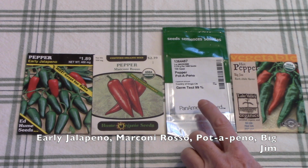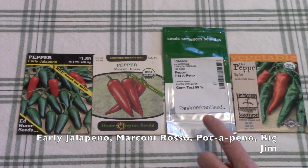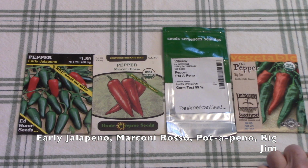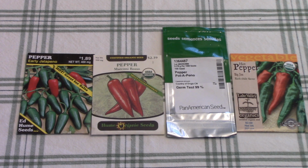And then we're growing Patapeño. This is one that I grew last year in my green stock vertical garden, and these seeds came from a seed supplier that sent them to garden writers across the country. But you can find these seeds at Park Seed and Seeds and such, just so you know they are available. And then also a hot pepper called Big Jim. He's grown that one before and has been very pleased with it.